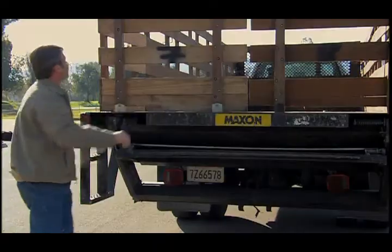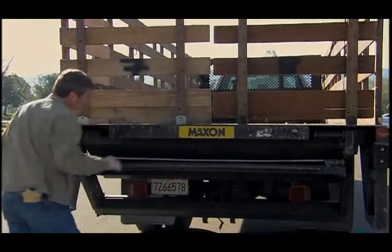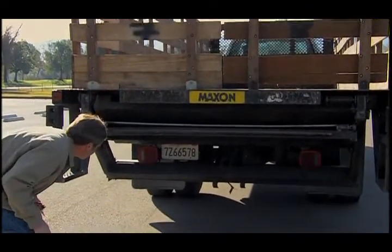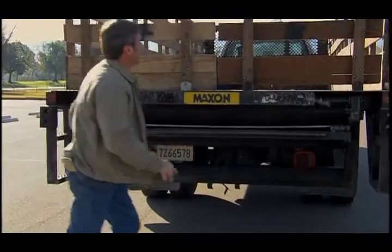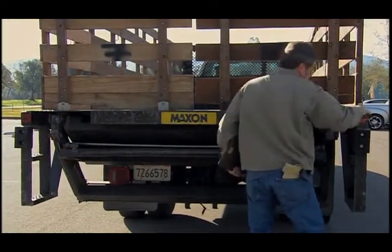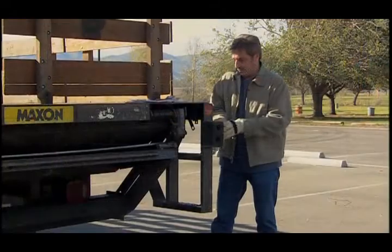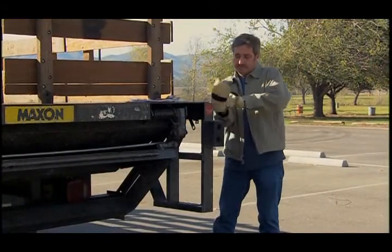Start by visually checking the back of the truck thoroughly, from top to bottom to underneath. In different climates and on different trucks, many drivers feel more comfortable wearing gloves for warmth, protection, or just habit. Make sure the gloves fit properly and don't get in the way of the inspection.